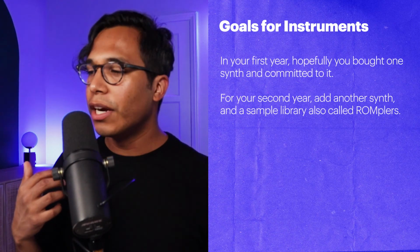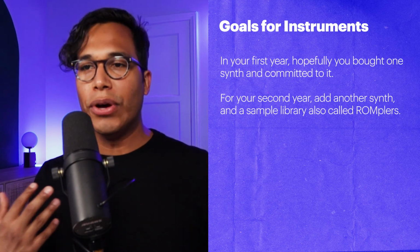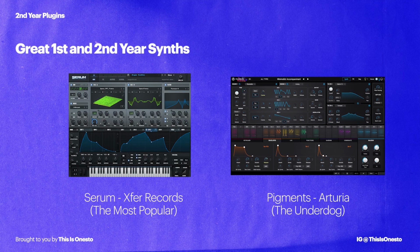Here's a rule I wish I would have stuck with. In your first year, I recommend that you just buy one synth and stick with it. In your second year, make sure you own 2 of these synths and pick one of these sample libraries, also called Romplers. For synths, I still recommend Serum if you somehow didn't get it in your first year.